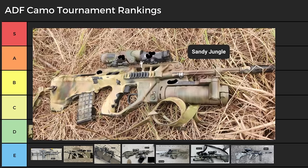Weirdly enough, this sandy jungle example, there were like three or four entries that looked very, very similar. And conceptually, there's some good stuff done here, starting with a base layer of light, which is something you always want to do because it's easier to work from light to dark than it is to work from dark to light when you're painting anything. There's also this weird Cadbury top deck thing going on where the buttstock and the rear end is really tan, really bright, and then the barrel and the grenade launcher are this darker shade of the more coyote brown color. That weird two-tone shade where it's half tan and then half brown and green is what I'm giving this a low rating for. D tier.